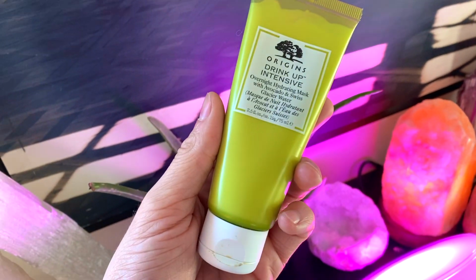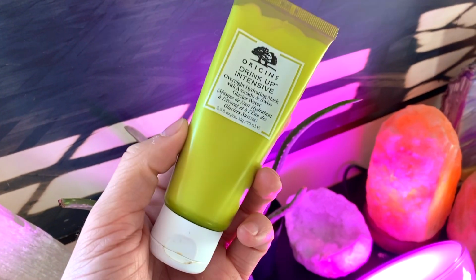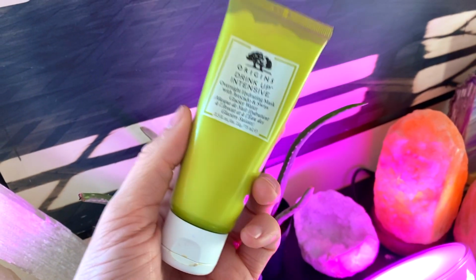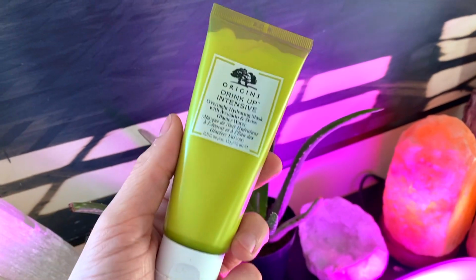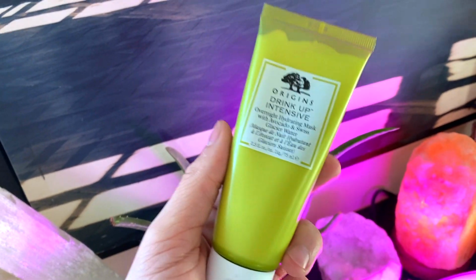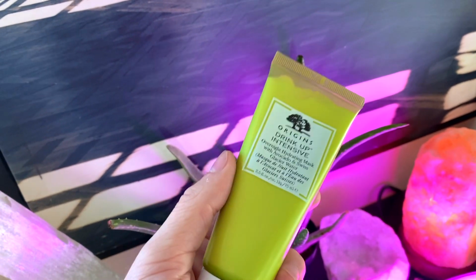And I have used a lot of face masks, trust me, all the way from drugstore level up to extreme luxury level leave-on overnight masks. This is one of the best ones I have ever found. It's a decent price, I want to say around $40, but it lasts forever. You don't need to use very much, but if you have dry skin, this is going to give you flawlessly smooth skin in the morning, so well hydrating, so well moisturizing.